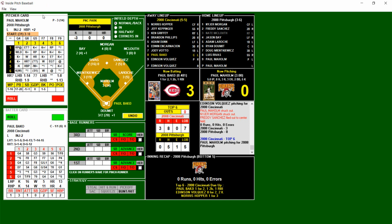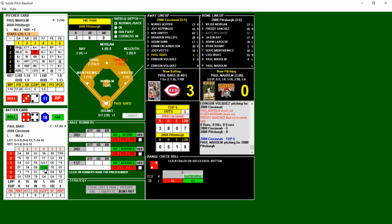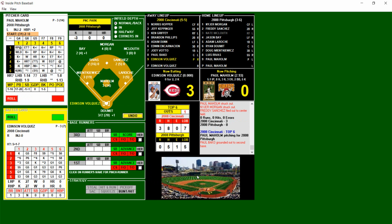It's going to be Paul Bacco, Edison Velasquez, and Norris Humper due up for Cincinnati. 3-2 range play. 4-4. That is going to be a ground ball to Sanchez. His range is on a 1-2. That is a 2, and he makes the catch. And that's going to bring up Edison Velasquez, the pitcher. He's 0 for 2 with 2 strikeouts, and Paul Mahone can face 2 more batters before he's considered tired.